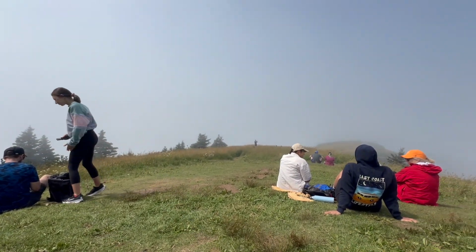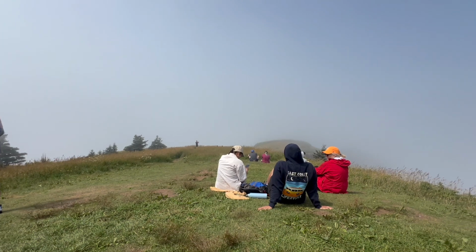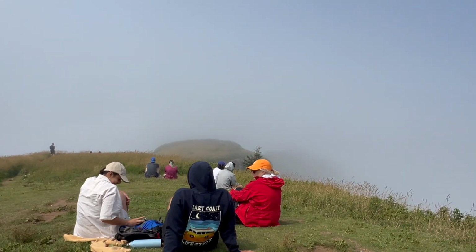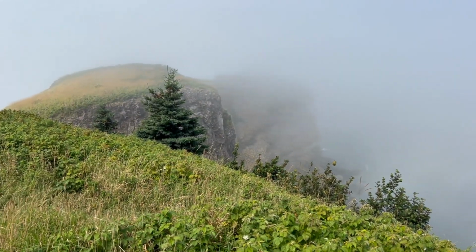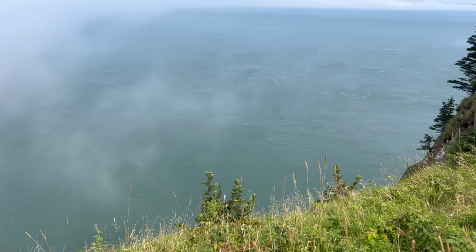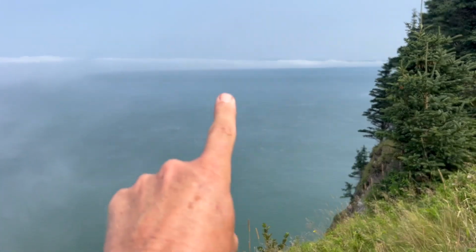Here's the view so far. I'm going to wait it out another 30 minutes or so, see if it improves. But foggy. It's starting to clear a little bit. I can actually look down here and see the water. There's a fog bank over there.